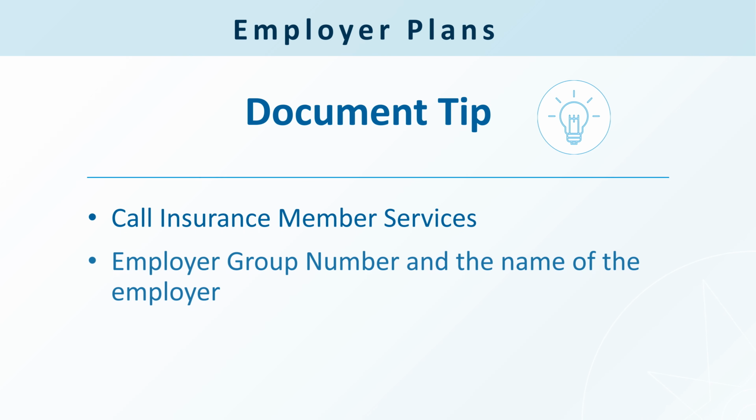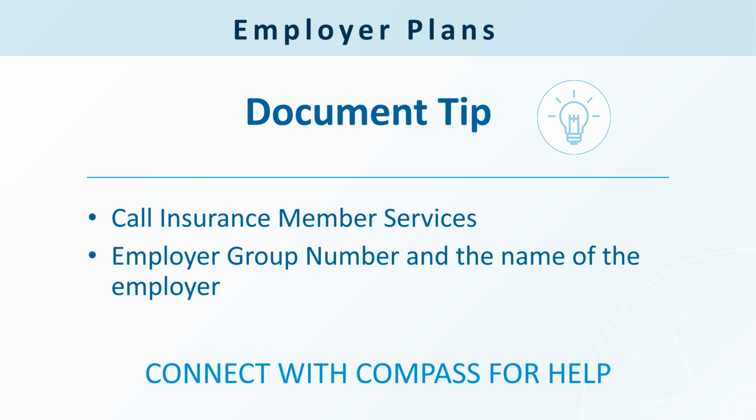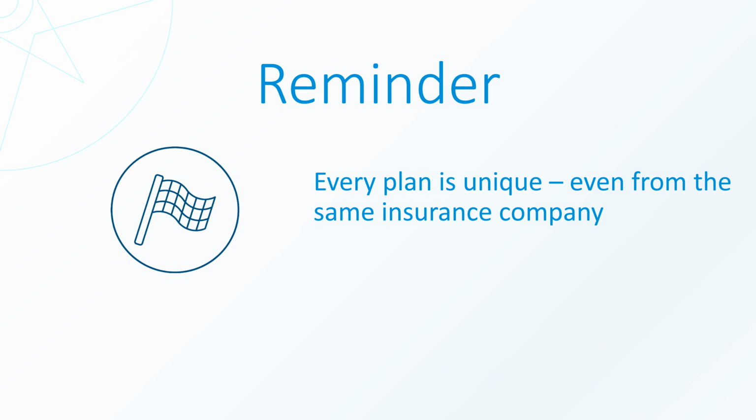They may be able to pull up the plan details with this information and answer your questions that way. If you are having trouble locating or understanding plan information, Compass is available to help you and compare plans based on the information you have. Remember, just because one plan worked well under an insurance company does not mean another plan from the same insurance company will have the same benefits. Now, let's take a closer look at the documents you might see when comparing your plan options.